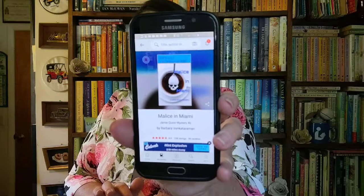So one of the books is by Barbara Venkata Raman, and I did an interview with her earlier in the year, and she writes the Jamie Quinn mystery series, and I read Malice in Miami, which is book 6, and Jamie Quinn takes on Big Sugar in this story. So there's a teaspoon with sugar in the shape of a skull, if you can't make that out. Kind of creepy. And that was a good book. So not my favorite of the series, but still, that's just been a fun series. Jamie Quinn is a reluctant lawyer in South Florida, and just a real strong female character all around. And I do really enjoy the series.